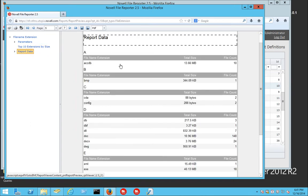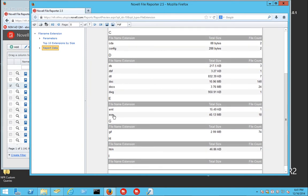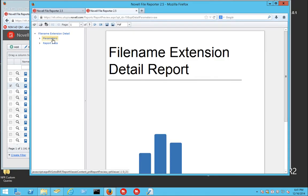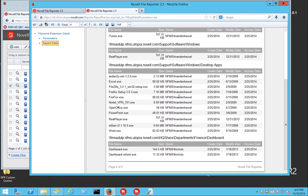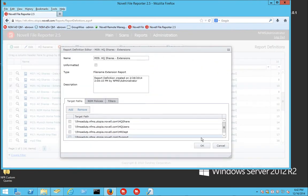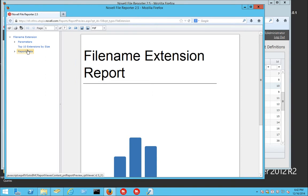But if I go into the report data itself, I can do even more cool things. I can go in and say, I've got all these different files, but for instance, where are those executables coming from? You notice my button gets hot here again? I can click on this exe, for instance, and it will automatically generate an additional report that shows me specifically who has those executable files and where they are and what they are. So I can see who owns them and what files are specifically there. And all I did to get there was click on that file name, and it was able to go in and find that.